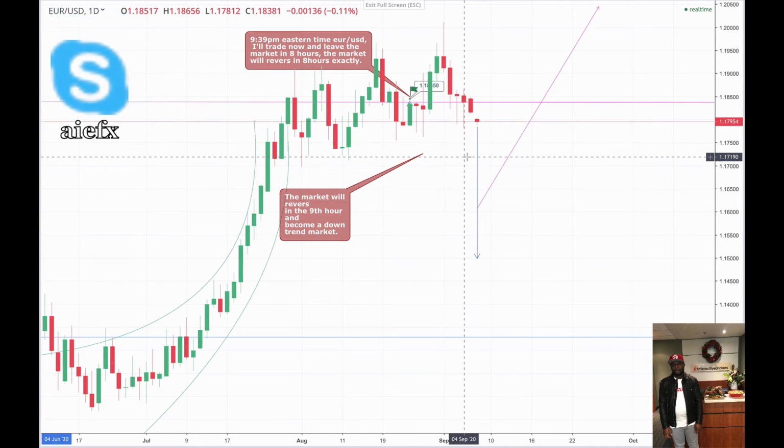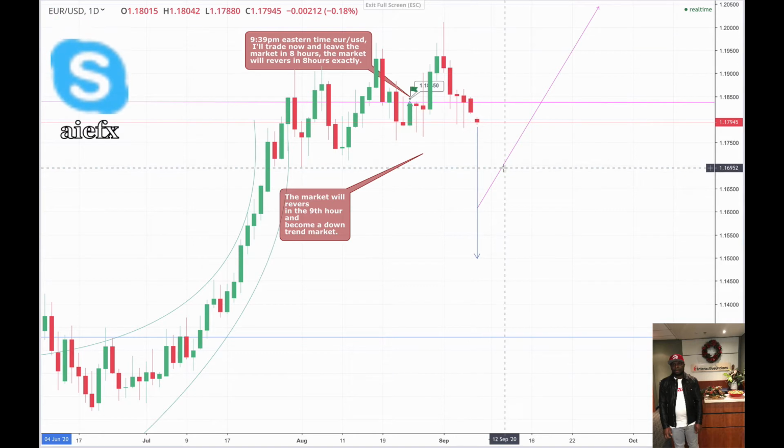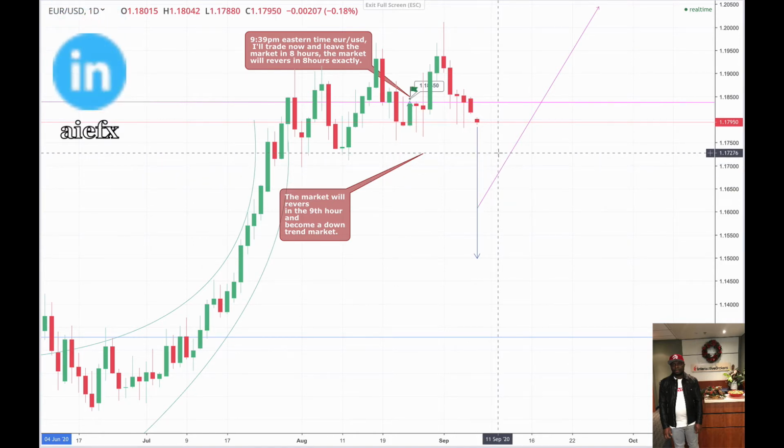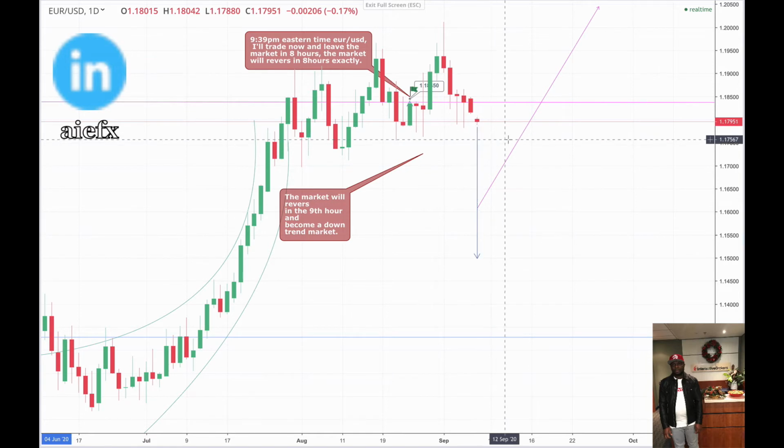I'm in the buy section of the market as we speak. So the market is still going down, and I believe it's still going. It's definitely going to retrace, but not now, not this week. I don't see it retracing next week, because from what I can see here, USD has taken over the market.